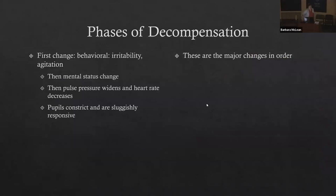Like I said, the first thing that's going to change is your patient's going to have some irritability or behavioral change. Sometimes they even just get really agitated. They'll be perfectly fine and they start getting super agitated. So that's your first indication that something is going on. And then, like I said, the widening pulse pressure, your heart rate decreases, and then eventually your pupils will either dilate and not react or become really sluggish and possibly unresponsive.